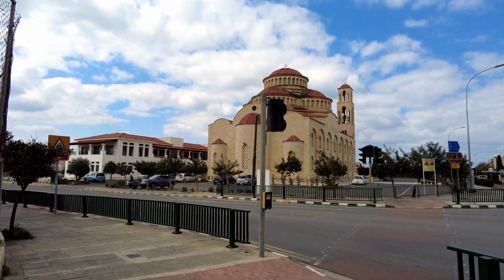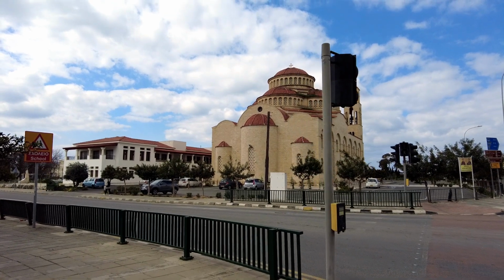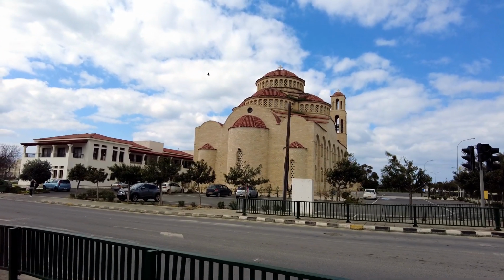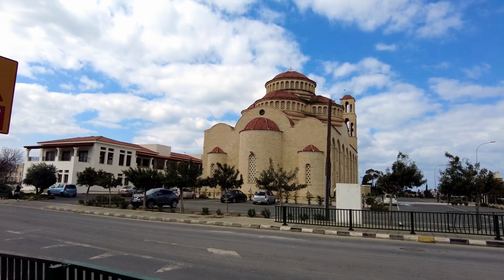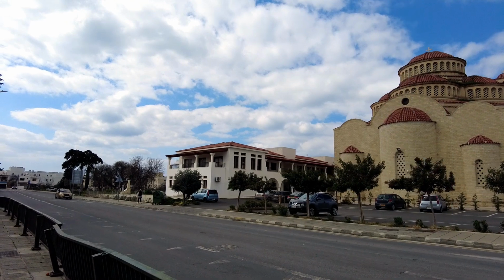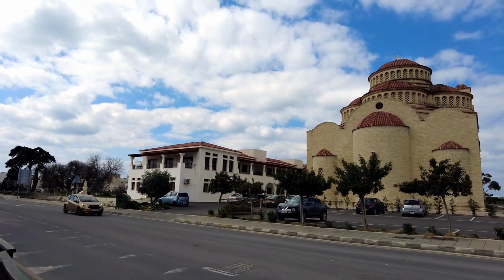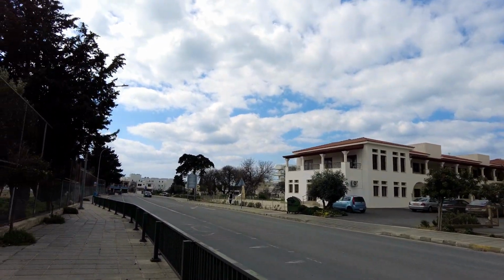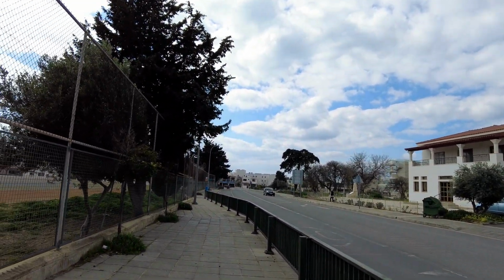Often described as what it is, the big church. So it's the big church in Kato Paphos on the dual carriageway. It's kind of a landmark if you're looking to head out anywhere or you're staying around here. The big church is a good point to kind of know and remember. So we turned left there.